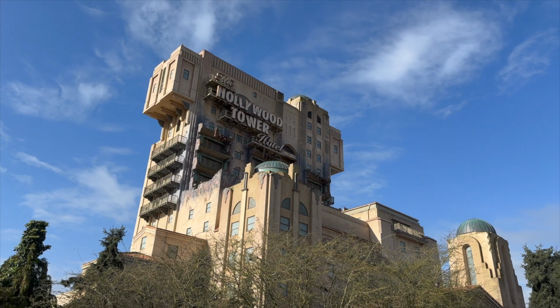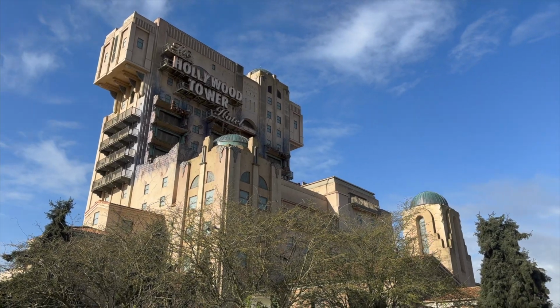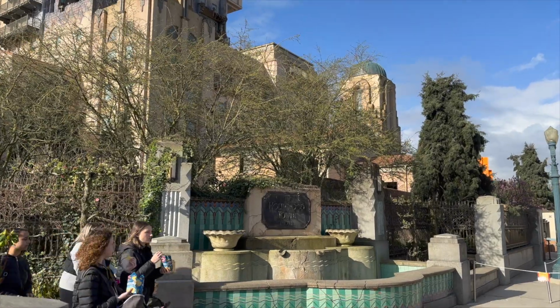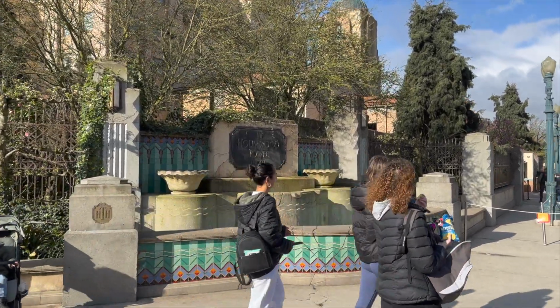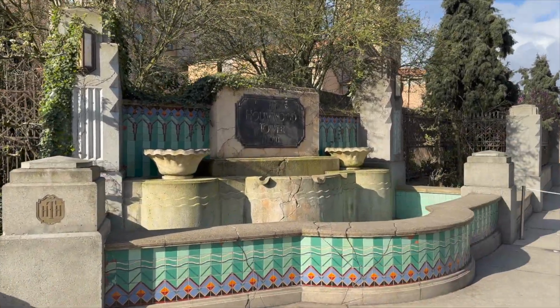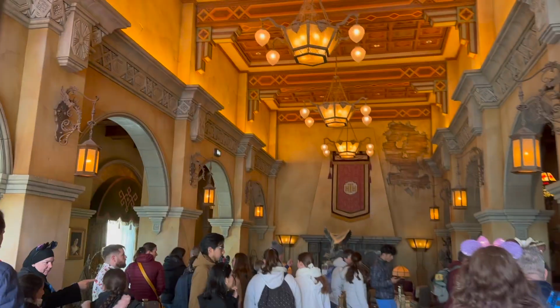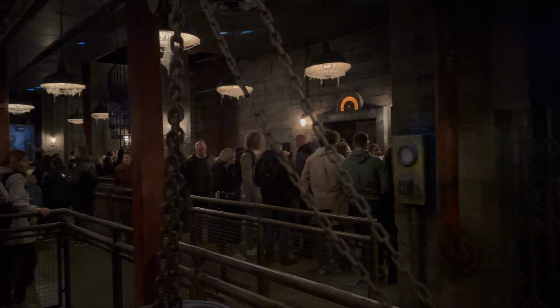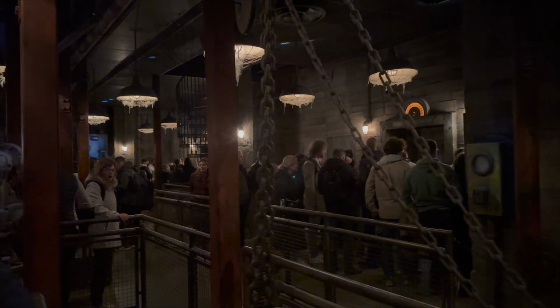Slightly to the left of here are some Hollywood-themed facades and buildings, and behind these the Hollywood Tower of Terror, one of our favourite rides and a headline attraction. This isn't our favourite version of the ride, as it's a little bit creepier with the theming beforehand and whilst on the ride, but the drops still give you all the thrills. Queues here can get really long, so make sure to go early.